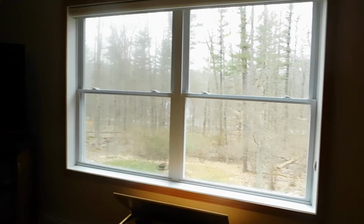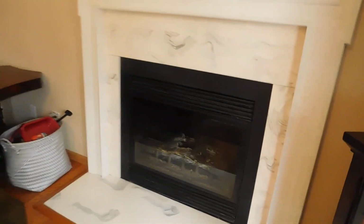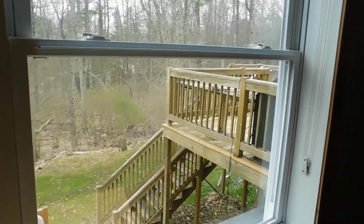And nice, 2 nice big windows overlooking the yard. This is an LP gas fireplace. The owners don't use it. They have young children, and so that's selling as is for the buyer to check out. If they want to use it, let's take a look at the yard.